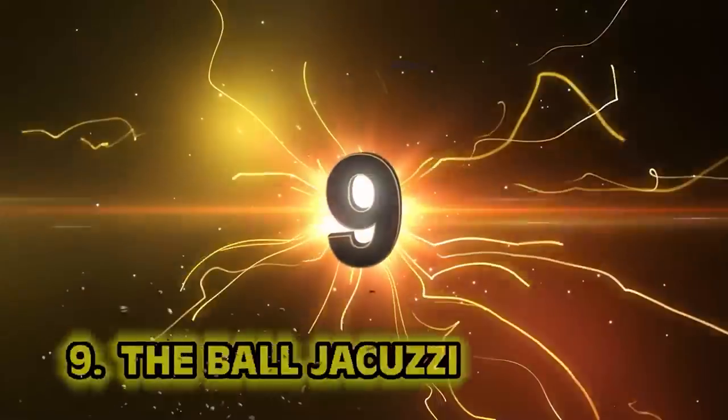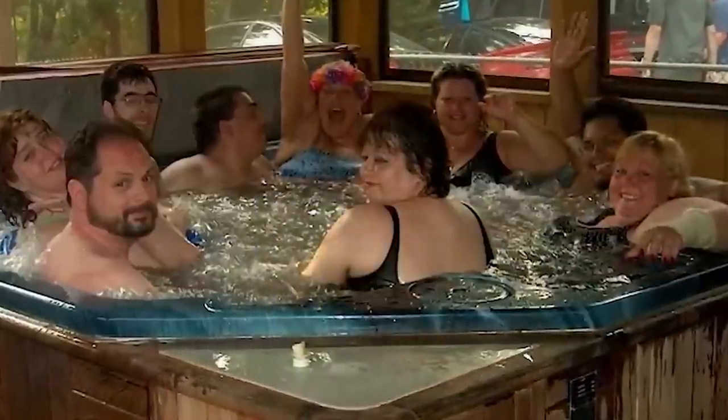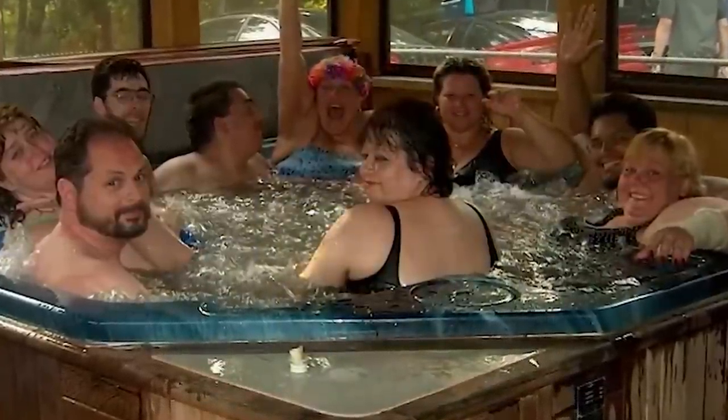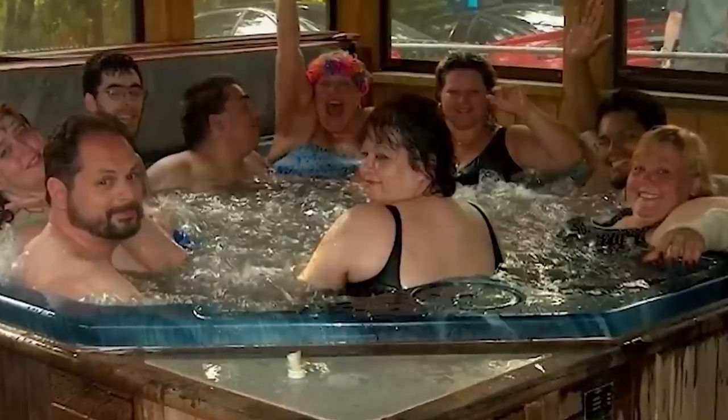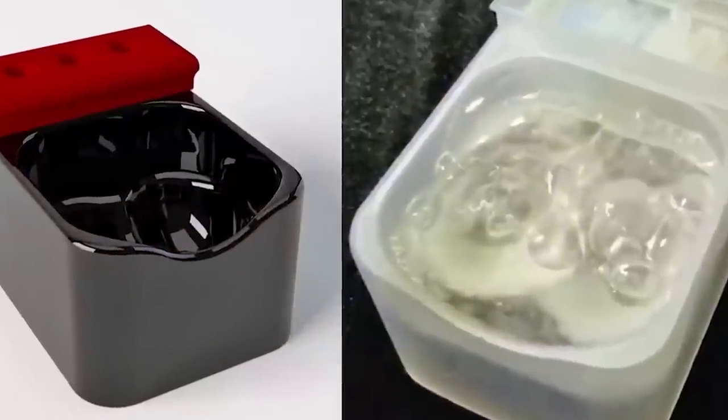Number 9, the ball jacuzzi. I don't know about you guys, but there is nothing better than a nice hot tub. I'd like to say I spend a lot of time in hot tubs with cute girls. However, due to my financial situation, most of the hot tubbing that I've done has been at public pools where I shared a hot tub with older Italian and Greek men who I swear were still wearing sweaters, but that was just their hair.